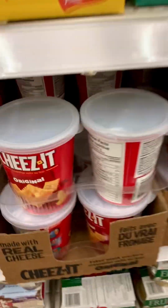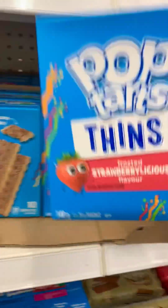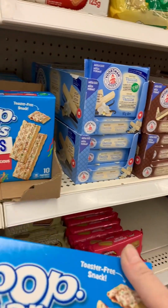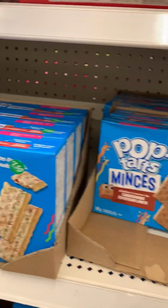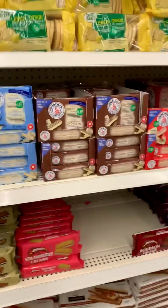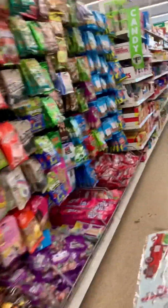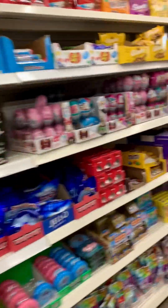Ooh, look. Cheez-Its. Ooh, Pop-Tarts thins. Think that'd be good? Should try it. Brown sugar. I'll give it a try. I don't usually like to eat food here. Gum. There are rocks. Rock hard gum. Mint patties. Yum.